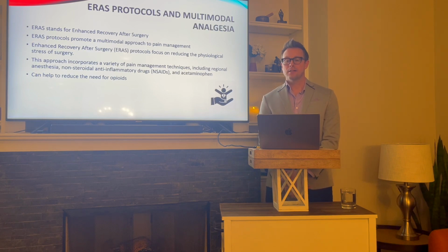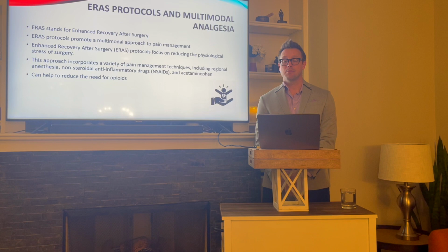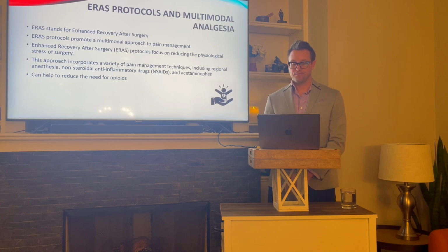ERAS stands for Enhanced Recovery After Surgery. ERAS protocols promote a multimodal approach to pain management. This approach incorporates a variety of pain management techniques, such as regional anesthesia, non-steroidal anti-inflammatory drugs, and acetaminophen. By using a multimodal approach, clinicians can reduce the need for opioids and improve patient outcomes.